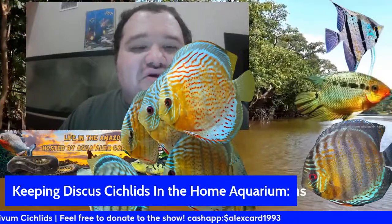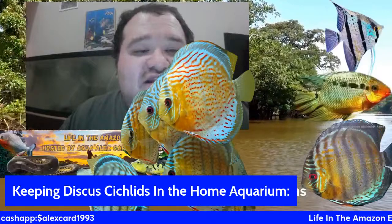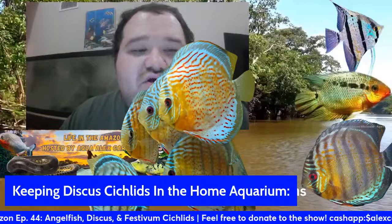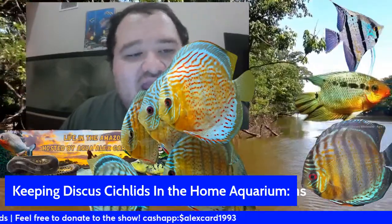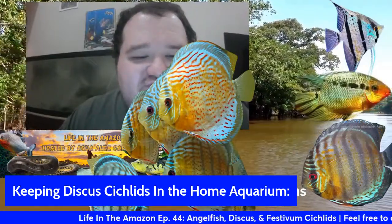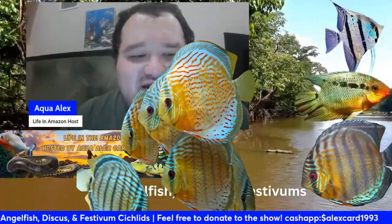And once you have a cycled aquarium, then you can go out and get some tank-raised German, European-bred discus or some hardy Asian discus. But if you want to keep wild discus, your pH has to be low, and you should keep it as close to natural water parameters as possible. And in the aquarium hobby, you can feed your discus bloodworms, beef heart, brine shrimp, and quality fish food. And that is information on the beautiful discus cichlid.